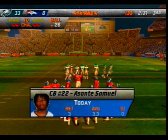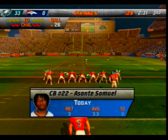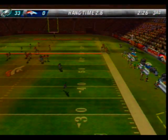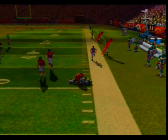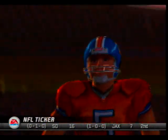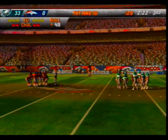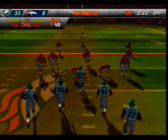So as we get set for the punt, let's take a look at our returner's stats. Samuel will go back to accept this punt. From the 42. Samuel takes the punt to the 49-yard line. They'll take over at the 49-yard line.